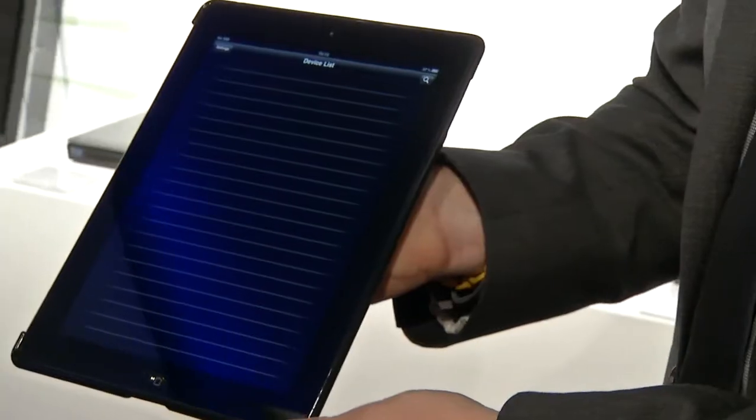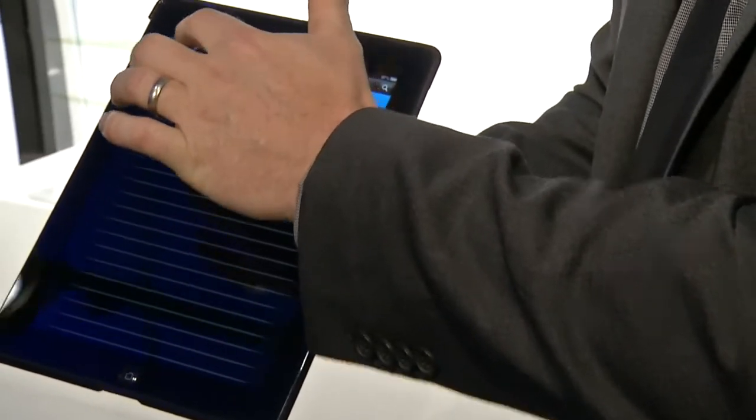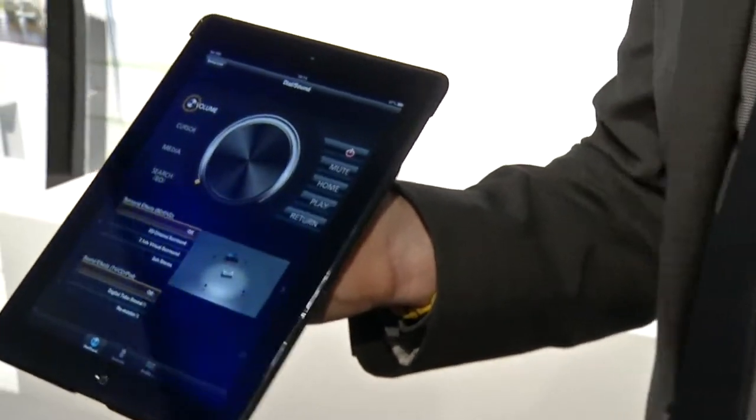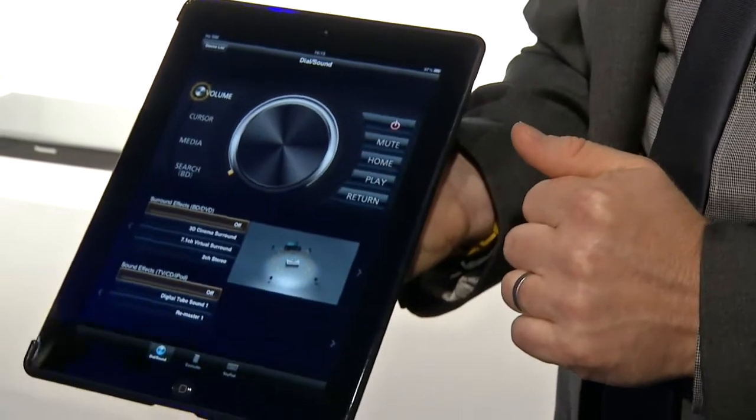Yes. So we're going to quickly load it up. Hopefully it's not going to find anything. It's going to go into demonstration mode. So there we go. So if we get it to open, there you go. You can all see that I can now fully control my home theatre.